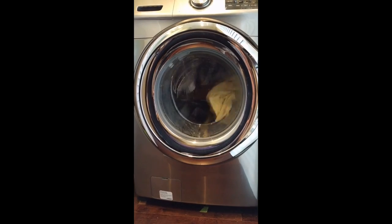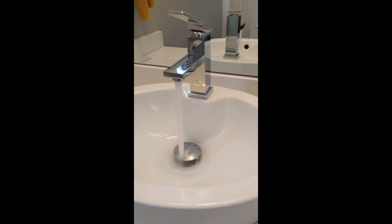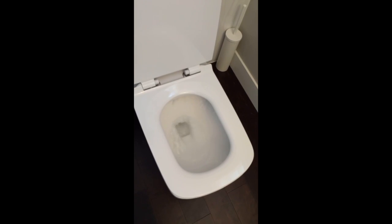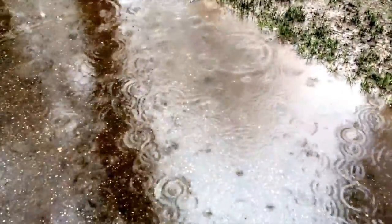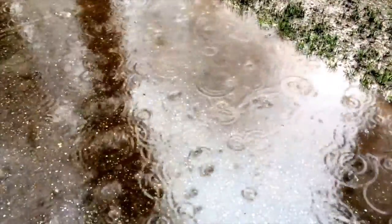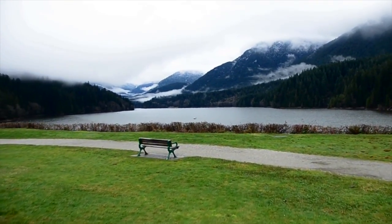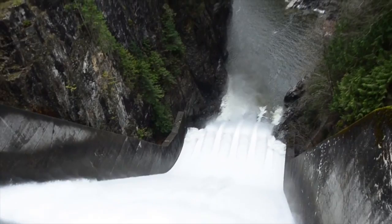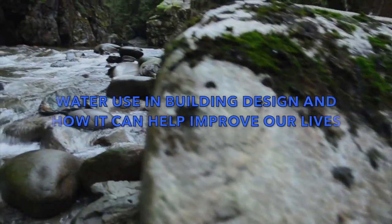Water. We use it countless times per day. It flows endlessly out from the pipes in our walls to fulfill our every need, and we don't give it a second thought, particularly since we live in rainy Vancouver, where fresh water seems overly abundant. It has become something that we use unconsciously. So let's take a closer look at our precious resource and examine ways to create conscious water use in building design that will help improve our lives.